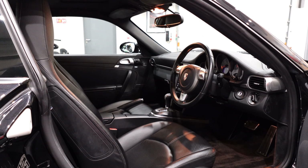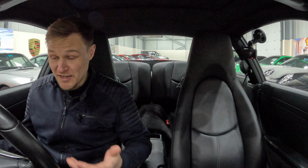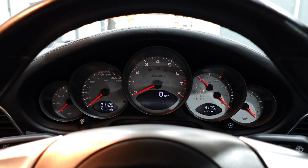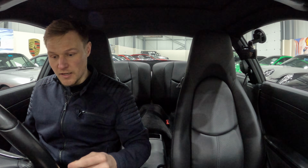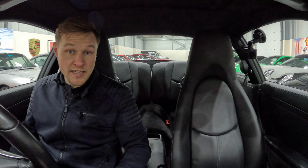Otherwise, we've got this lovely Gen 1 interior. Everything is just nice. Obviously, with this being a turbo as well, it's full leather as standard. So it's a really nice place to be. This particular car is low mileage, just 21k on the clock. That is it. Okay then, let's get that shutter up. Let's go for a spin and take a look at a few more points of interest on the Gen 1.5 in a little more detail.